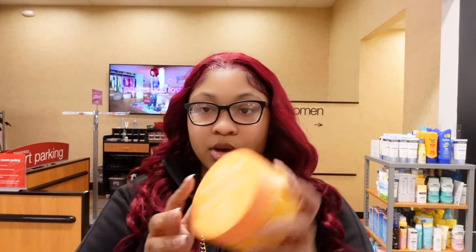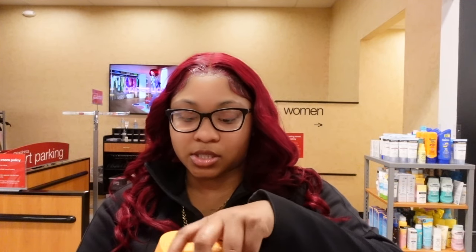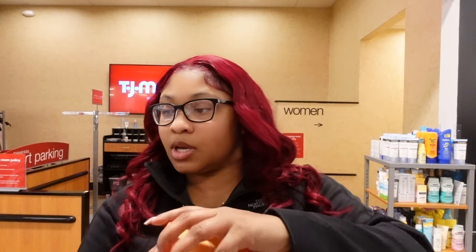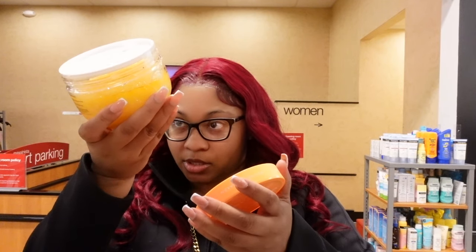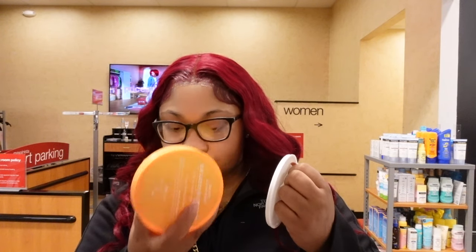This is a mango and coconut one. I don't know, sometimes mango be hitting with the scrubs, it depends, so we're just gonna see. And I didn't tell y'all how much that one was. I think it's $5.99 though, that scrub. It's definitely giving mango, but it's like a strong mango scent. So I don't think I want that.